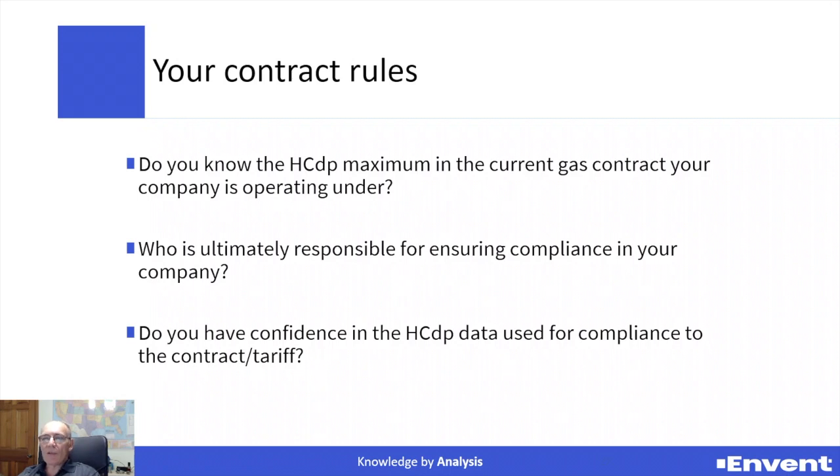So back to pipelines and purchases of gas. Often it comes down to contract rules, and whether you're a power station, a pipeline, or a domestic distribution, it comes down to the contract for the purchase. Is the hydrocarbon dew point specified within the contract?